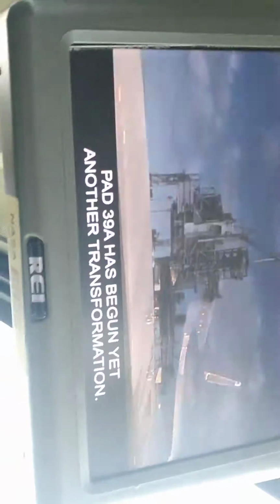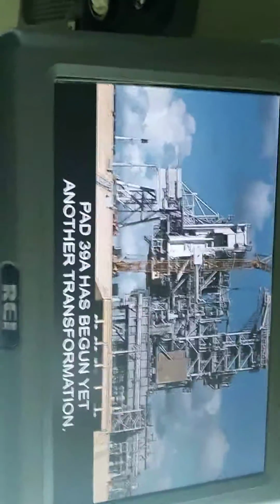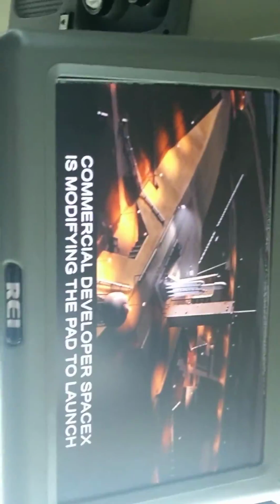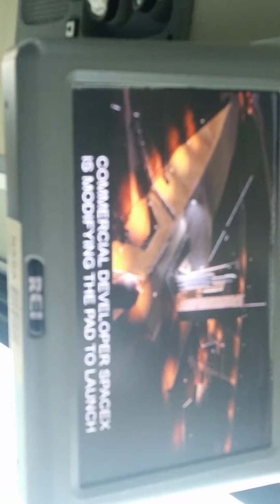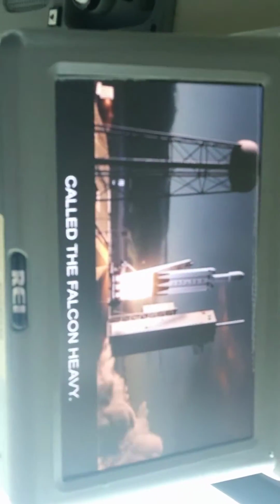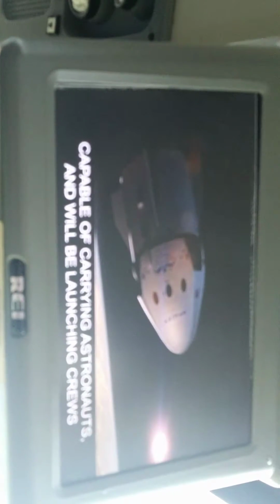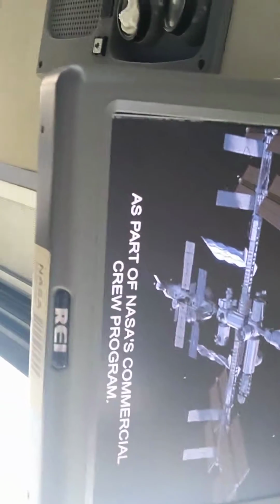Since the end of the Space Shuttle program in 2011, Pad 39A has begun yet another transformation. Commercial developer SpaceX is modifying the pad to launch a larger version of their Falcon 9 rocket called the Falcon Heavy. SpaceX is also building a crew capsule capable of carrying astronauts and will launch crews to the International Space Station as part of NASA's Commercial Crew Program.